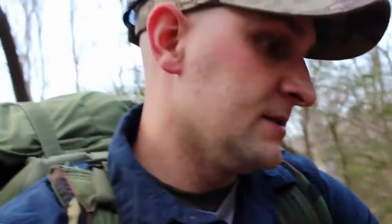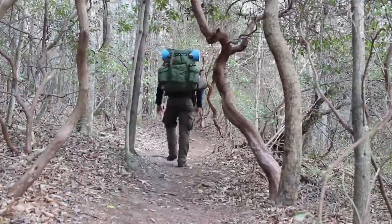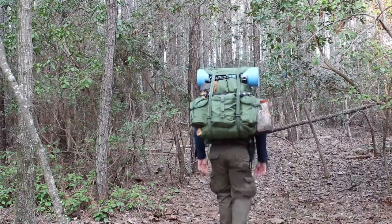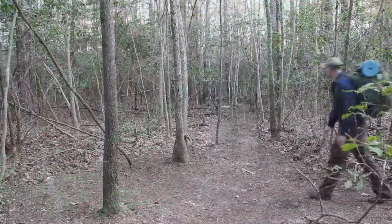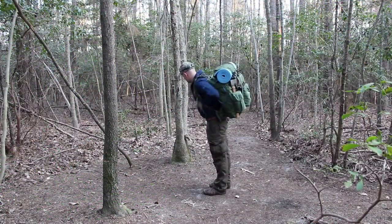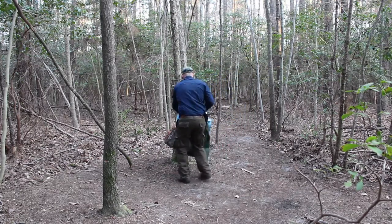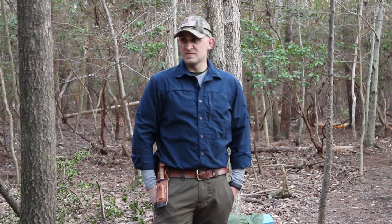So we are headed out. It is 5:20. I have about an hour till sunset, so about an hour and a half or so of light. We're gonna go do an overnighter tonight. We're a little bit closer to the road tonight than normal, so it's going to be potential to have a little more traffic noise, but we'll see what happens.